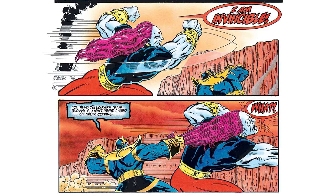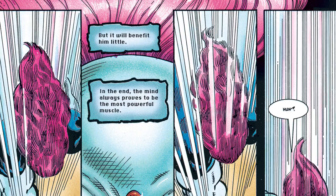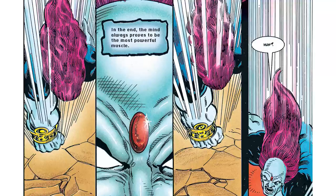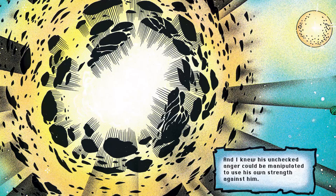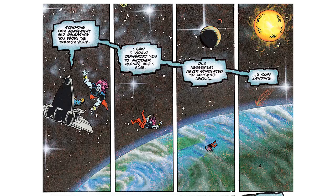Thanos goaded the Champion into combat, but hid behind a force field, taunting and angering Champion. Eventually, Champion used all his power, but Thanos teleported away and allowed Champion's power to destroy the entire planet. Champion found himself floating in space with no means of transportation, so he grudgingly traded his gem to Thanos for a ride to a nearby planet. Thanos honored the letter of his agreement by dumping Champion into the upper atmosphere.